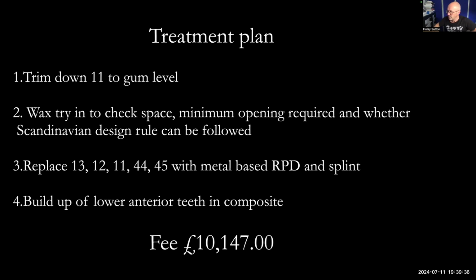So just remember, if you do have any questions, please stick them in the meeting chat box there. And just keep looking at that just to see if you've got any questions there.